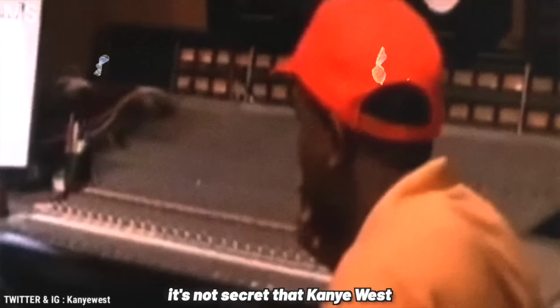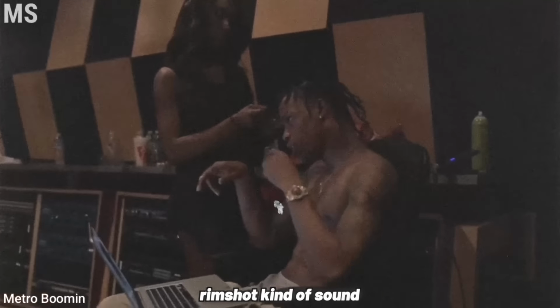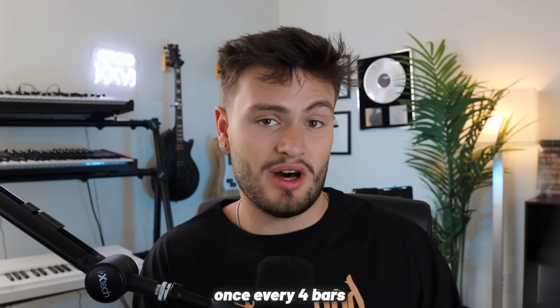It's no secret that Kanye West is a huge influence on Travis Scott. So seeing him use that same iconic snare rimshot kind of sound was just a cool moment in that beat. So I added that Good Morning snare into the beat, letting it play once every 4 bars.